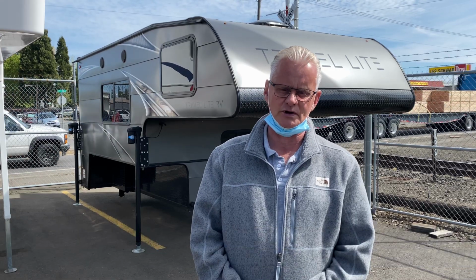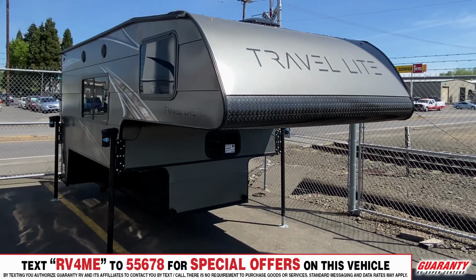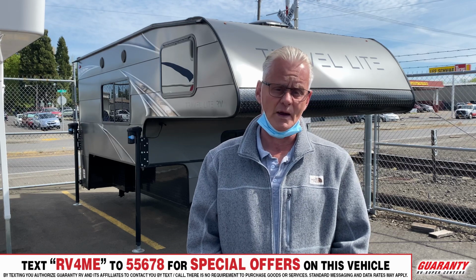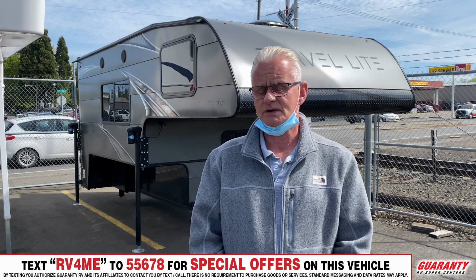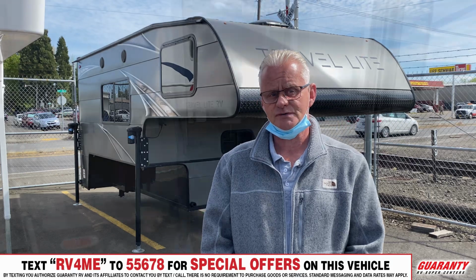Today I'm going to be showing you a 2019 Travel Lite 960 RX pickup camper. It is for a long box truck, very lightweight, only weighs 2145 pounds loaded weight. Let's go in, take a look inside, and look at some of the features.